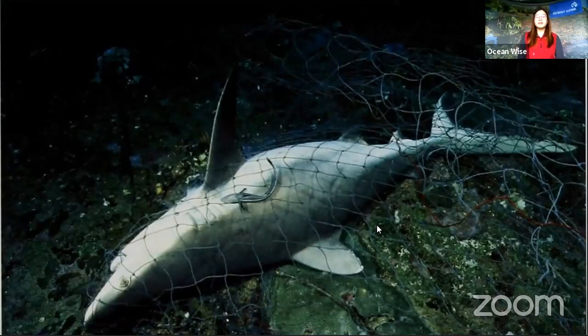After that, some nets that sink to the bottom of the ocean actually become a hidden trap to a lot of marine animals, such as the top predators, sharks. They are being entangled by those fishing nets, and that is something we wouldn't want to see in our future. So today we're going to talk a little bit more about plastic and how it affects the animals in our ocean.